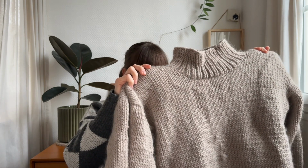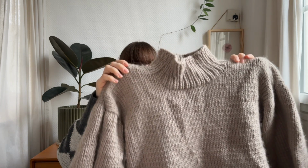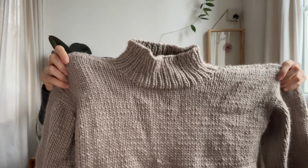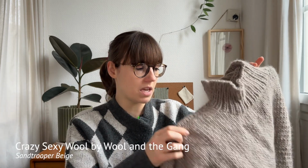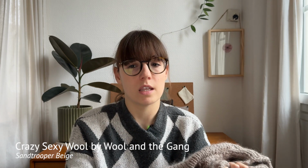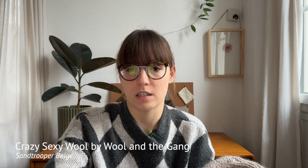But even this, to be fair, I haven't tried it on in a while, so maybe now I would like it. But there's no short row shaping in the back, so it's a bit of an awkward fit. I'm not as much of a fan of chunky knits, and since this is my first garment, it's not the prettiest. I like the color of the yarn. It's like a beige. This is Olivengronn Crazy Sexy Wool, I think. In the colorway, actually I can find it here.